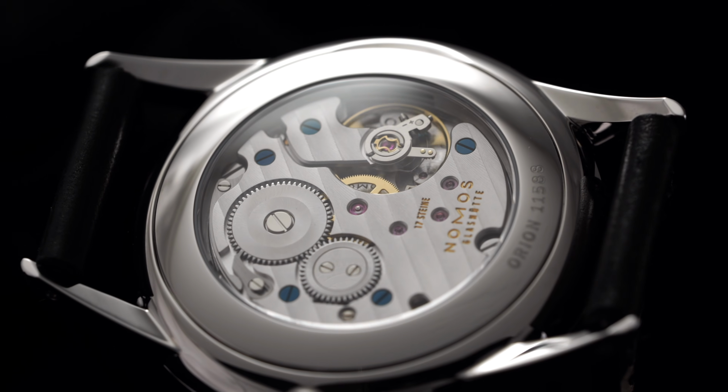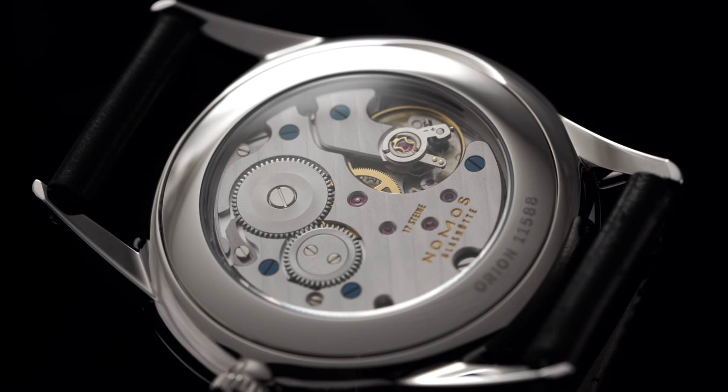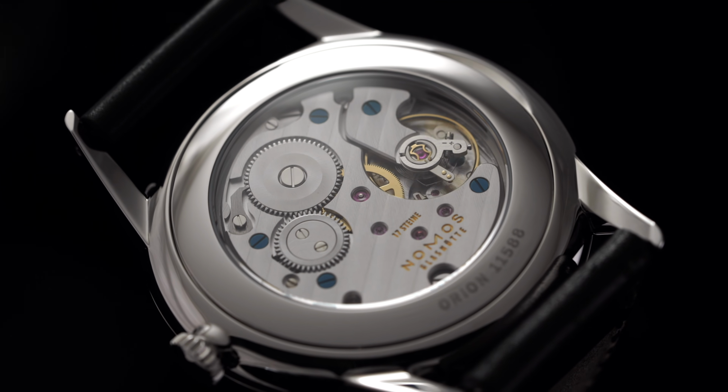And I'd recommend going for the sapphire back because I think the Alpha manual movement is a really sharp looking movement for under $3,000. Now for the sports watch here, I want this to be the fixture of our collection. I think this would also be what I would recommend for a lot of people out there.